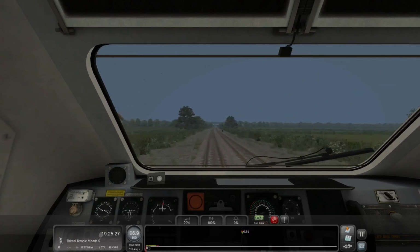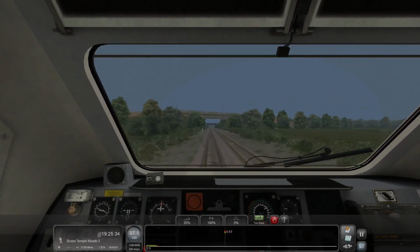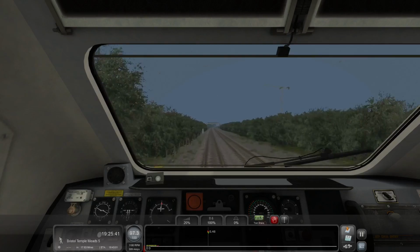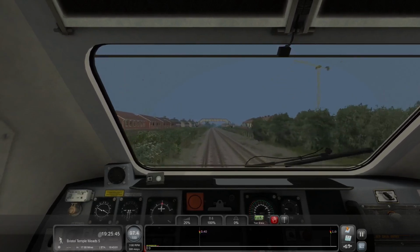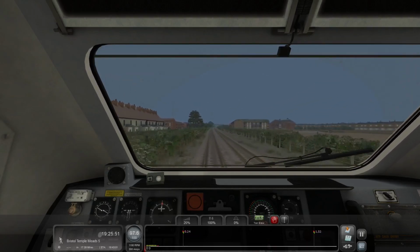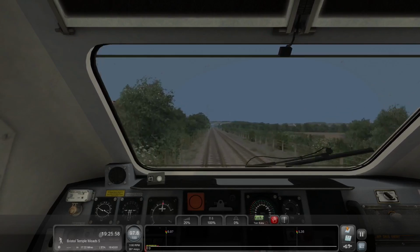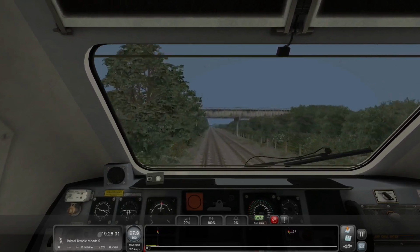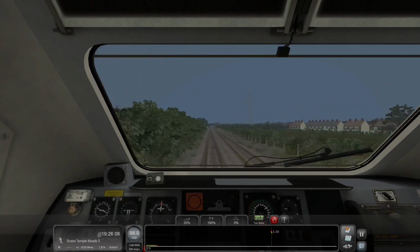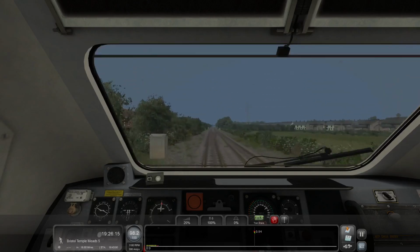Sometimes it's taking a little longer than I thought for that track to rejoin. Either that or I am a blind bat and missed it. Yeah, I'm thinking it should have been back by now. Well, I can tell you this, if we see the next platform at Worle, that means I missed the track rejoining. There's the track rejoining right there.